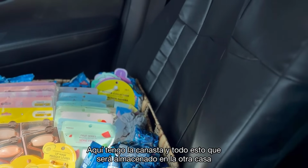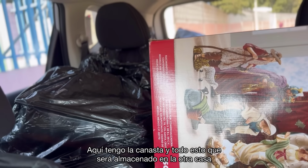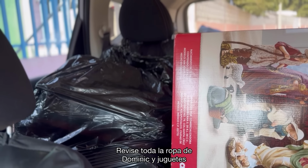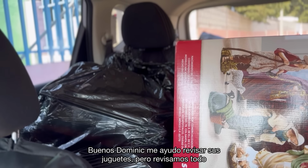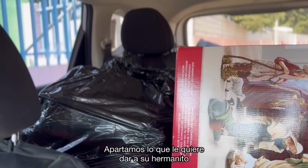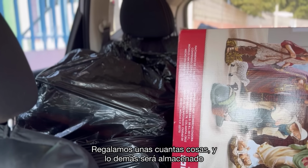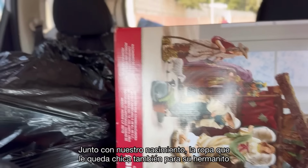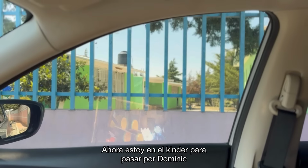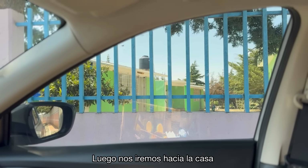Okay, I have the basket of stuff. I also have all this stuff going to the storage at my house site. So I went through Dominic's clothes and toys. Well, Dominic helped me go through his toys, but we went through his clothes and toys. We took out the stuff that he wants to save for his baby brother. We gave away a couple bags, and we're going to put a couple things in storage along with our nacimiento. And then his clothes that are too small are also going into storage for baby brother. And now I'm at the kindergarten so that I can pick him up, and then we'll head out and go over to the house site.